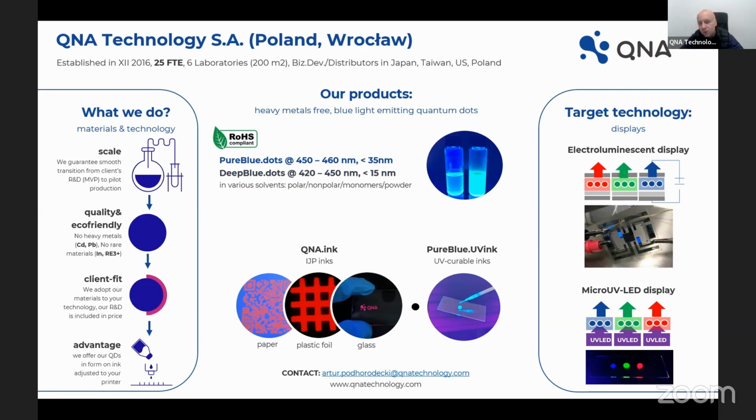And I think what we can offer is that we can give you at hand a quite unique material, which allows you to test a new approach with the UV backlight to test how it works for micro LED. And also we work with very brave companies in Europe who would like to go into the new technology of displays based on the electroluminescence effect.